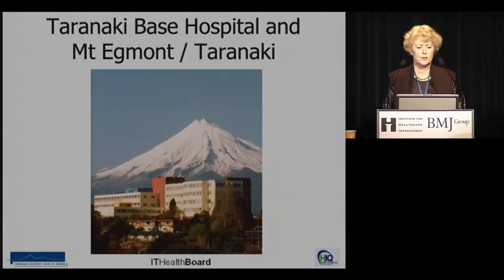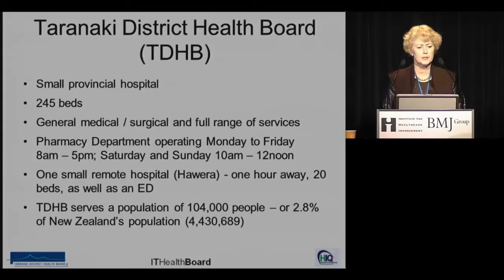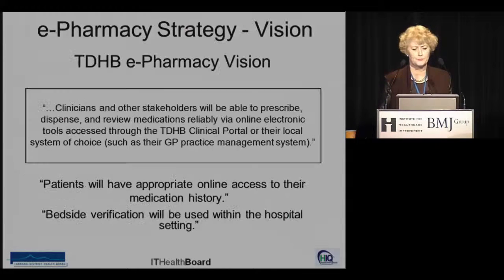This is what Taranaki District Health Board base hospital looks like, and you can see it nestling under the mountain there. It's a small provincial hospital, 245 beds, but it offers general medical, surgical, and full range of services. We have a pharmacy department operating Monday to Friday, 8 to 5, and limited services Saturday to Sunday. Now that's important in terms of context for the ability for us to resource our electronic medicines reconciliation service, because it's very reliant on our pharmacist resource. And as I said, we've got a small remote hospital an hour's drive away. We serve a population of just over 100,000 people. It's about 3% of the total population.